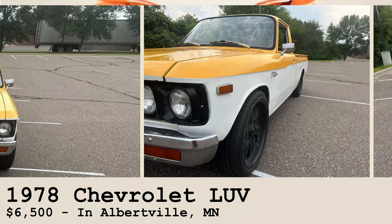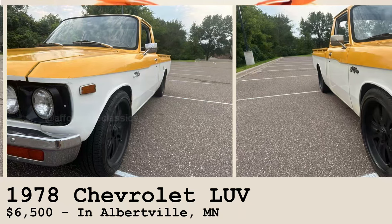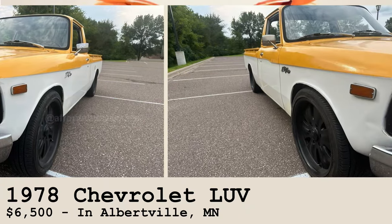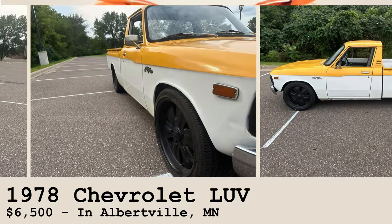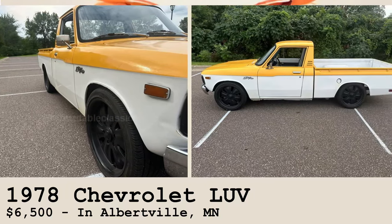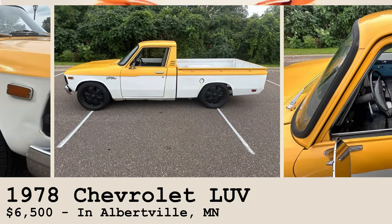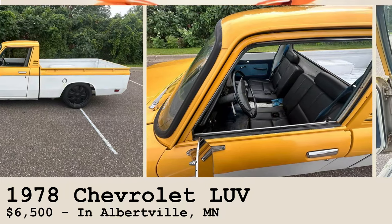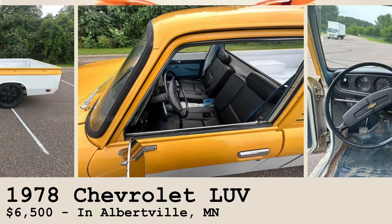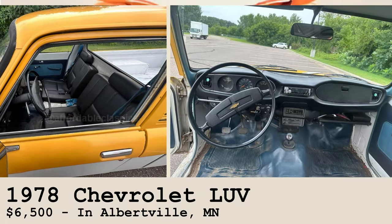ensuring it's mechanically sound. With blocked leaf springs in the rear and a lowered front suspension, it carries a low and slow aesthetic that turns heads. The truck also includes solid tires and brakes, and it starts effortlessly, though there is a minor oil leak to address. The radio functions sporadically, and it comes with a backyard body and paint job that gives it a unique, homegrown charm. Inside, it has new black carpeting and a factory bench seat needing minor repairs.